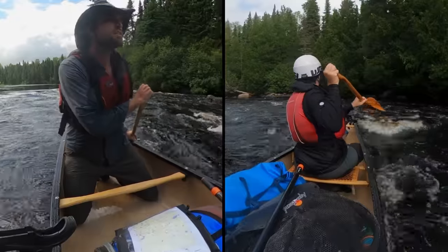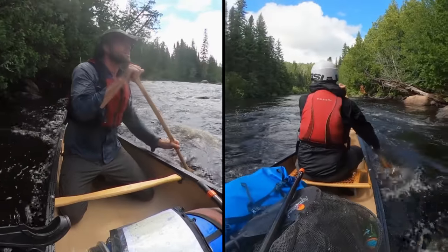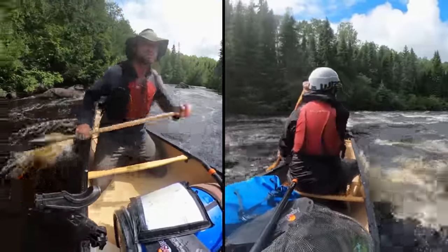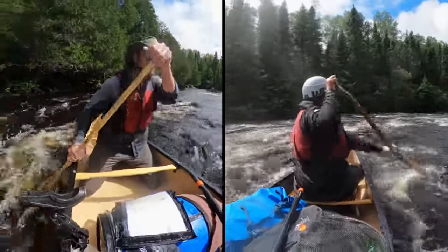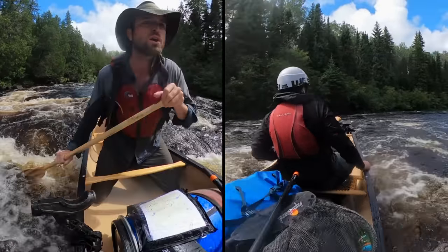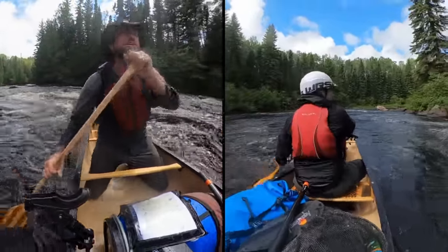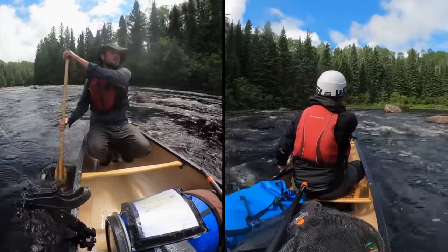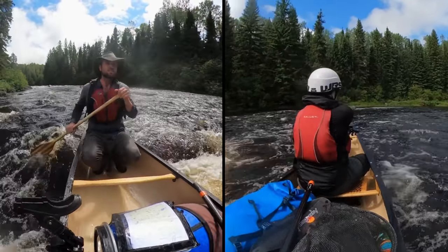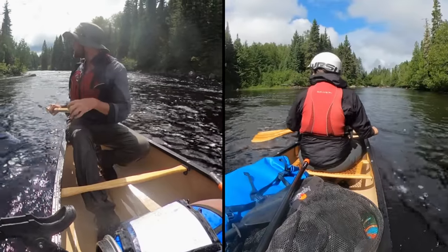Cross draw, there's a rock there, you see it? Okay, rock. Good. Okay, let's catch this eddy on the left. Power. Cross draw. Okay, now we want to get left, or no, let's stay right. Straight ahead. Power. Good. I think that put it in there. Yeah, it did. That was the end of the portage.